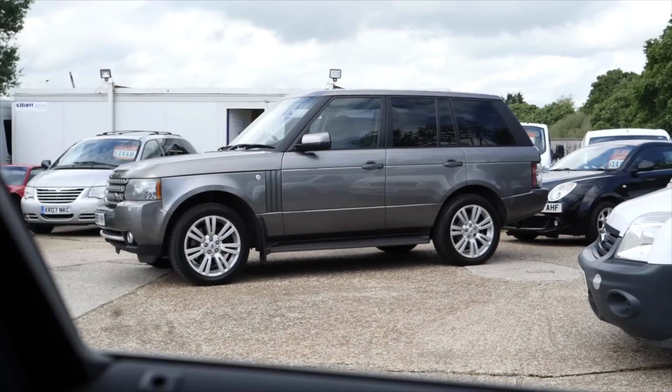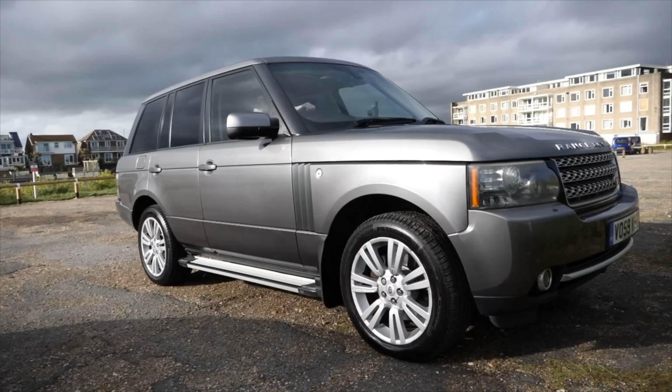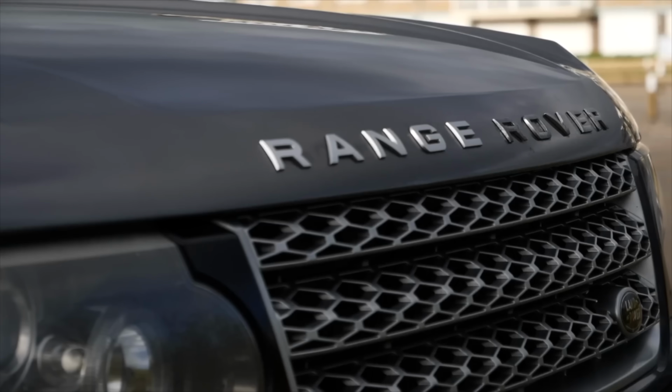But yeah, let's get into it and let's talk firstly about the L322, because I've got a lot to say about this car. So, a very quick bit of history, and I'll put some clips in here of the ones I've owned in the past. We first got one back in 2022 when our firstborn was only a baby, and we basically needed a bigger family car. It was a 2009 TDV8.